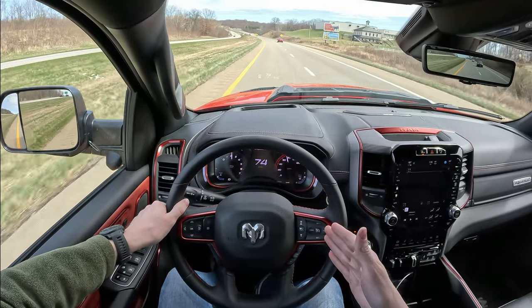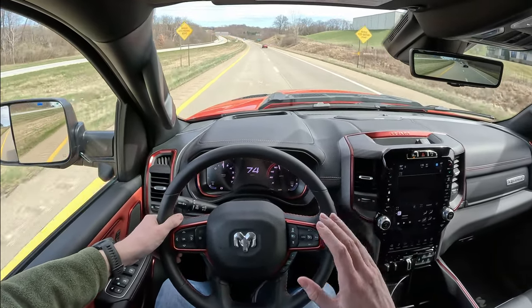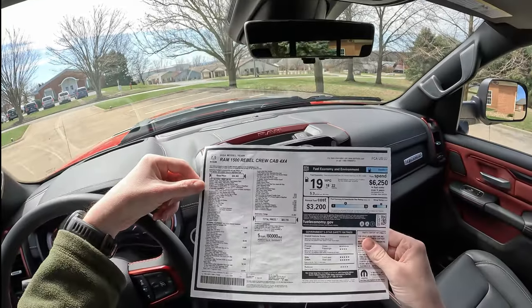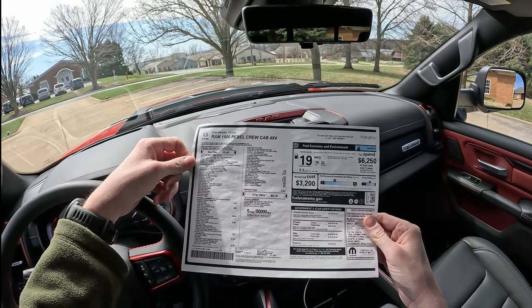But as soon as I got this truck this week from Stellantis to review, literally everybody drives 10 miles an hour under the speed limit. It does honestly feel $83,000 in here. I could spend probably 40 minutes just going over all the options on this.